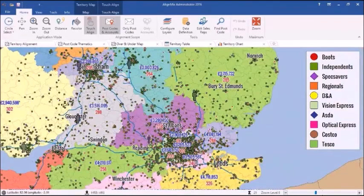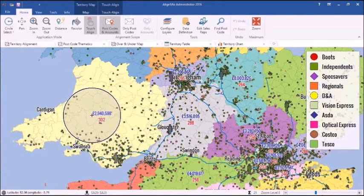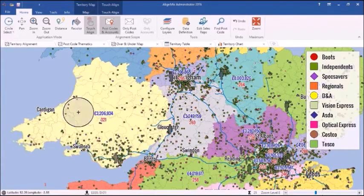Let's have a look at, say, this South Wales territory. This has sales of 3 million, and it's sitting next to a territory with sales of 3.5 million. So what I'm going to do is select the territory, and then paint a few postcodes into the South Wales territory. And you can see as I moved across there, I've been able to balance it quite easily.